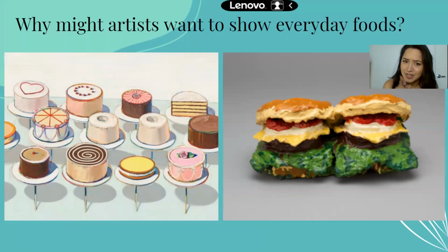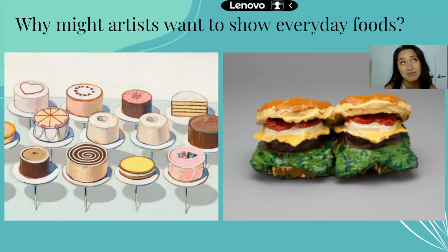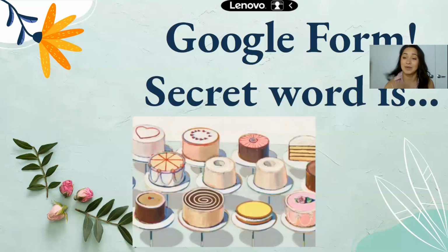And I also think artists want to show everyday foods because we see cakes or cheeseburgers almost weekly, I'd say. Put your hands on your head if you have seen either a cake or a cheeseburger in the last 2 weeks. I've eaten both in the last 2 days, to be honest. I had a cupcake a couple days ago for a birthday, and I had a cheeseburger on my way back from my family's house yesterday. I can tell you right now, I really liked the cake a lot more, but that's just me. All right. Let's keep going.